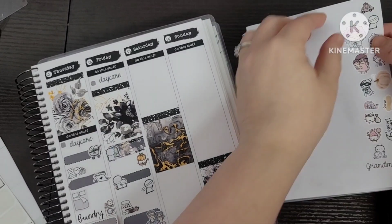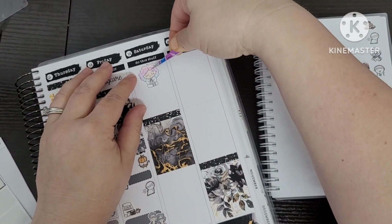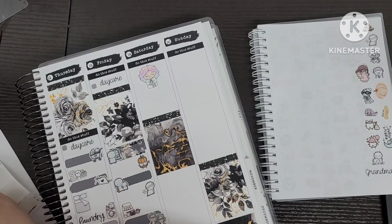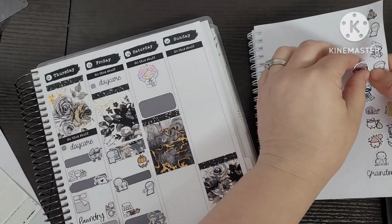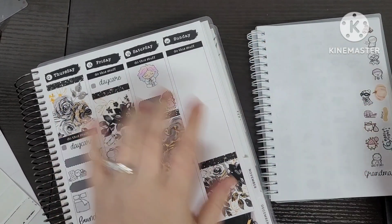Then I came home and baked more apple crisp that evening, and then a Fox and Pip icon to note that we went over to my in-laws because my sister-in-law had just arrived in town, and that is always an exciting time. She rocks. She's fantastic. The next morning, it was a super calm and chilled morning. It was exactly what we needed.